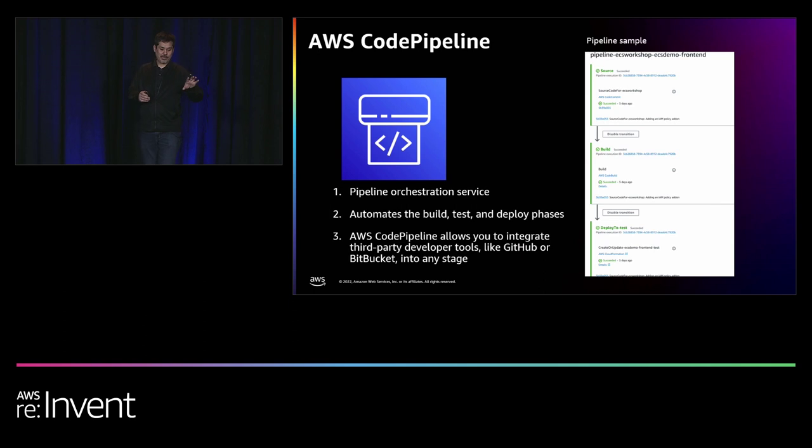All right, and then finally we have Code Pipeline. So Code Pipeline kind of like stitches all this together. It's the orchestration tool that puts together like Code Commit, Code Build, Code Deploy, and Code Artifact, in fact. And it's an orchestrator, so basically it has build stages in here.